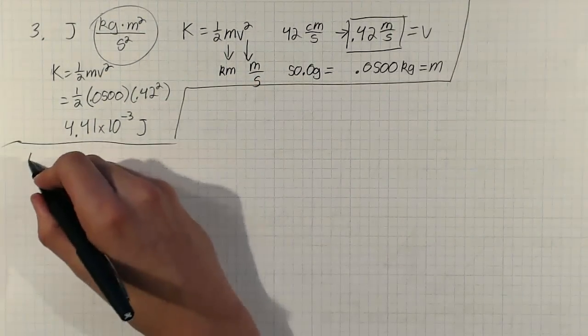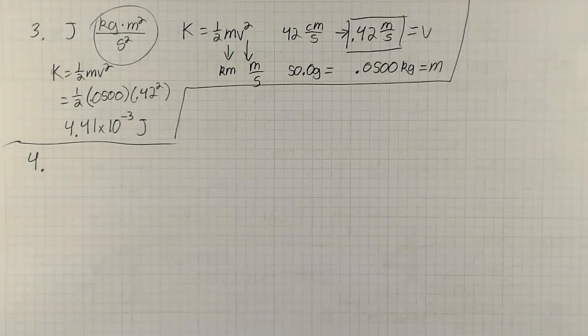The next question is question 4, which reads, a spoon is raised 21.0 centimeters above the table. If the spoon and its contents have a mass of 30.0 grams, what is the gravitational potential energy associated with the spoon at the height relative to the surface of the table?